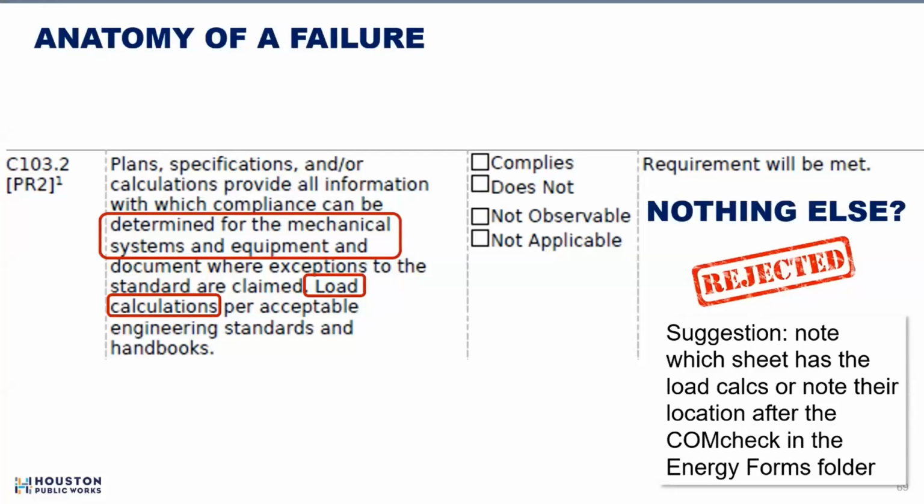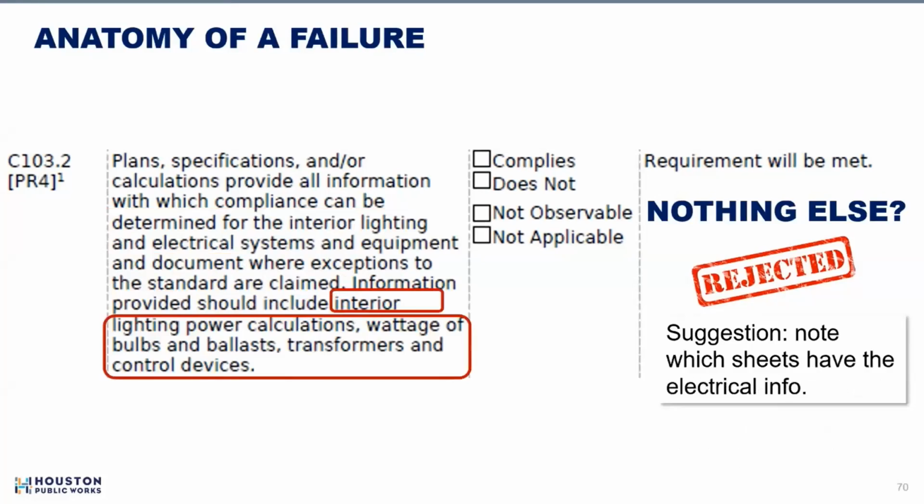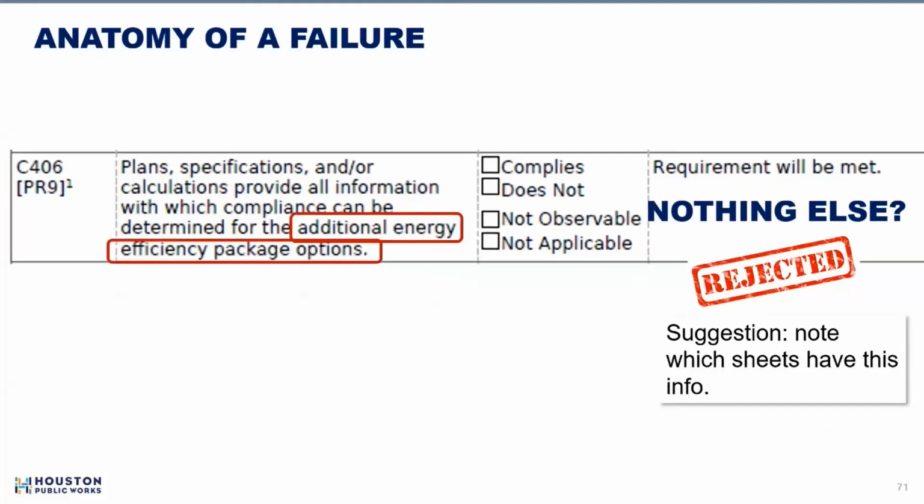Here's the one about the load calcs. Requirement will be met. Nothing else, rejected. My suggestion, note which sheet has the load calcs or note their location after the COMcheck in the energy forms folder, okay? Here's the interior lighting power calculations. Requirement will be met. Nothing else, fail. Suggestion, note which sheets have the electrical info, okay? All right, C406, the additional energy efficiency package options. Requirement will be met.